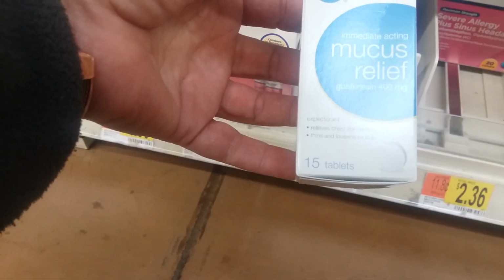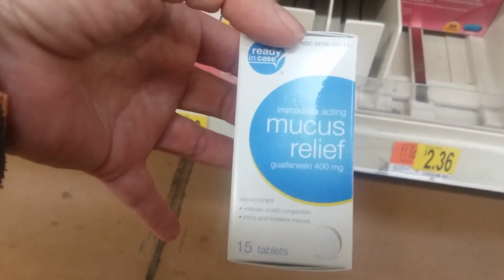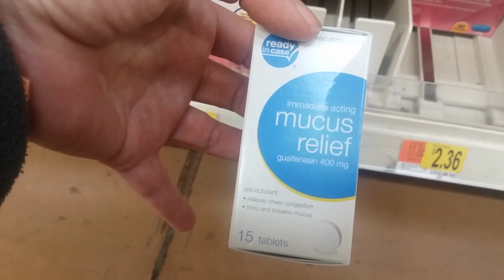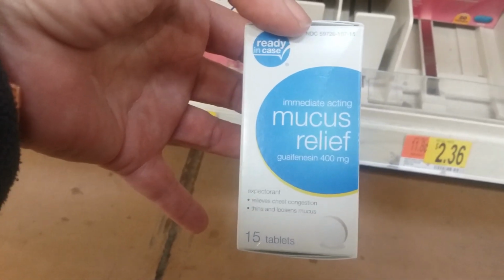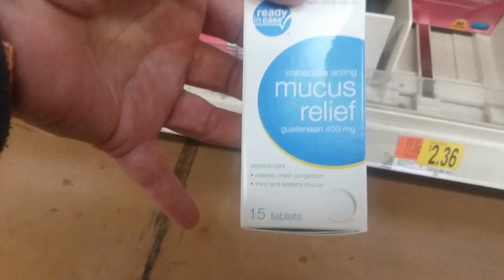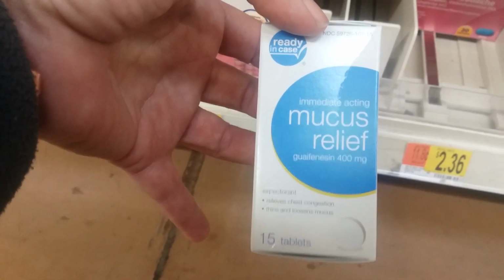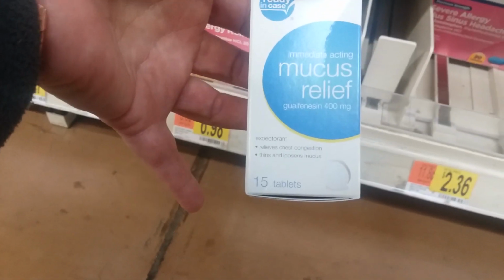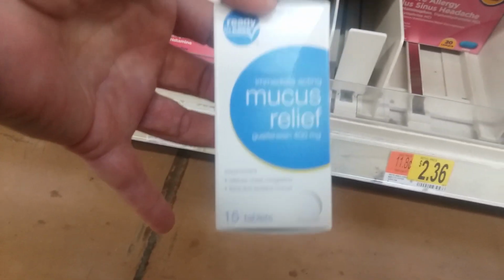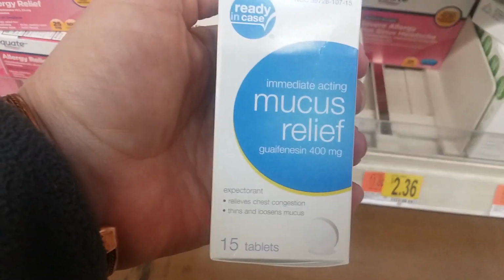This guaifenesin is for relieving chest congestion, and it thins and loosens mucus in the event you're going to maybe contract the flu or that nasty China flu. This is a really good thing to have on hand. You can also add a cough suppressant to it if you want. You can get a separate cough suppressant, but don't be caught without some guaifenesin, which is the expectorant that keeps things loose and can definitely help you to avoid getting pneumonia.